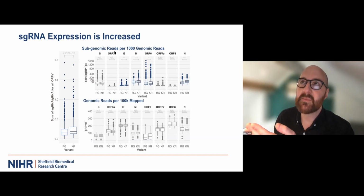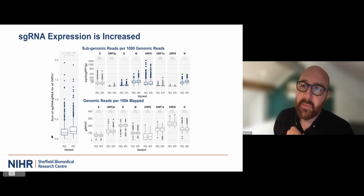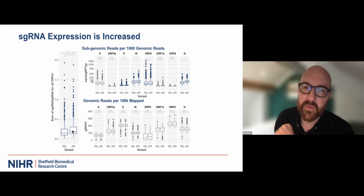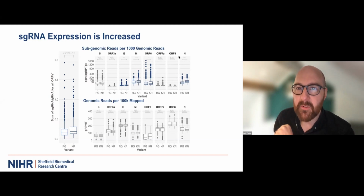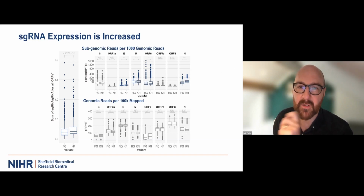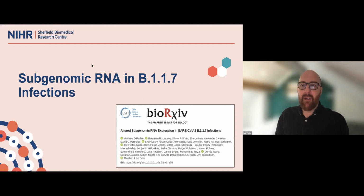So not only is this mutation producing a new non-canonical subgenomic RNA, the total subgenomic RNA in these isolates was also increased. On the left here, this is all subgenomic RNAs normalized again to genomic, and you can see in the KR triplet mutant virus an increase in the total subgenomic RNA, really restricted to a few open reading frames. So the N subgenomic RNA, M, E, and ORF6, but they're very small effects. It's enough to be statistically significant because we've got a lot of sample numbers, but it's not as impressive as some of the changes to subgenomic RNA we see with the newer variants, which I'll talk about in a few slides.